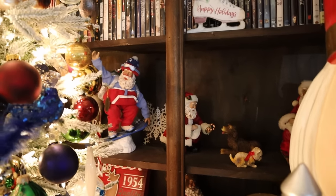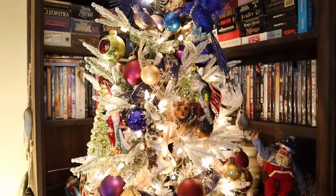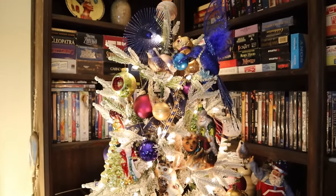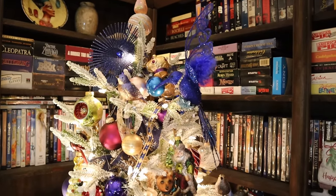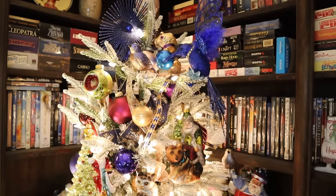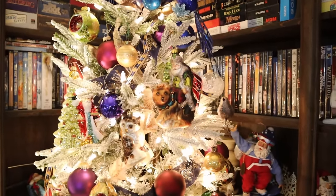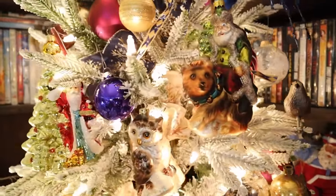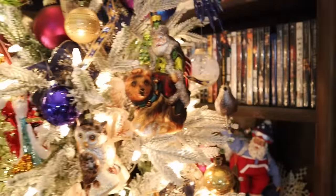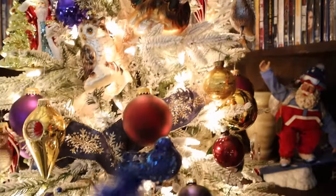Now, of course, our Baltic states, Estonia, Latvia, and Lithuania, and Poland tree. Beautiful deep blues, wonderful Santa ornaments made in Poland, hand blown, handmade, lots of birds, lots of vintage.